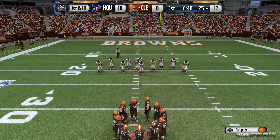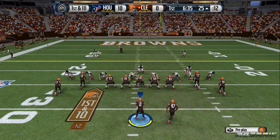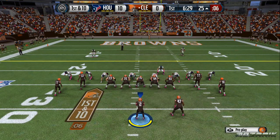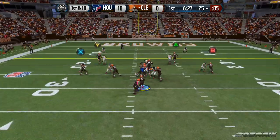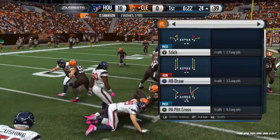The offense is set at the line for the first down after that completion. After the long gain, let's see what they do here. 380. Let's see how they back up the big play here. They'll go ground up the middle. He's tackled right at the 24.